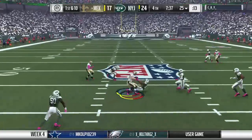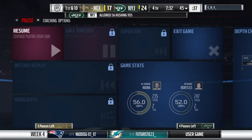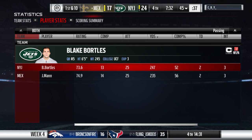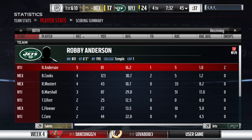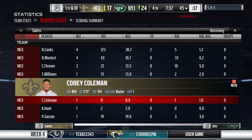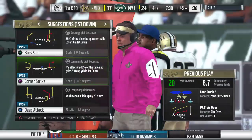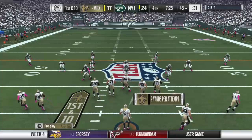Trying to shake off the interception. He'll look to throw. And he's got it over the middle. Fleener. It's a gain of 20 that time, and it'll result in a fresh set of downs. The defensive line disperses a little bit here, maybe expecting a pass.